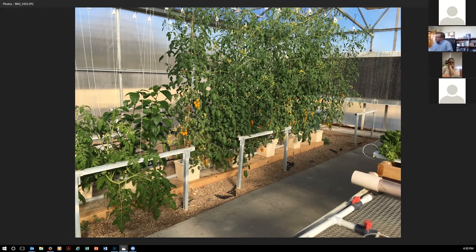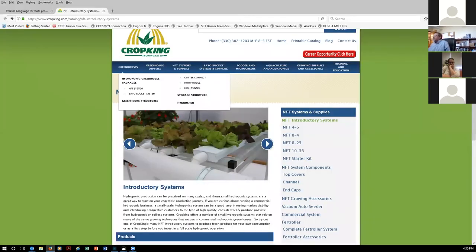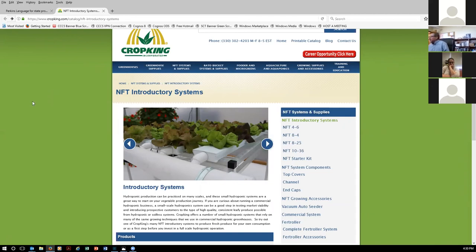So the program that we've put together is from a company called Crop King. And they have various sizes of systems. What we are using, and what Sterling has there and what NJC has, is this nutrient flow system of 8 foot trays, 25 foot trays. You can see there are some smaller systems. So if a person wanted to get started in less space and with less commitment, they could do that.